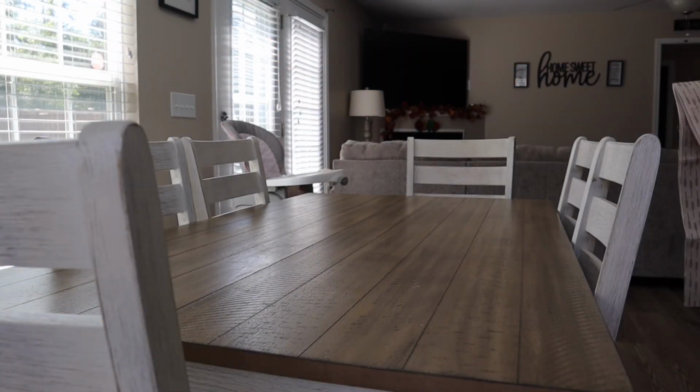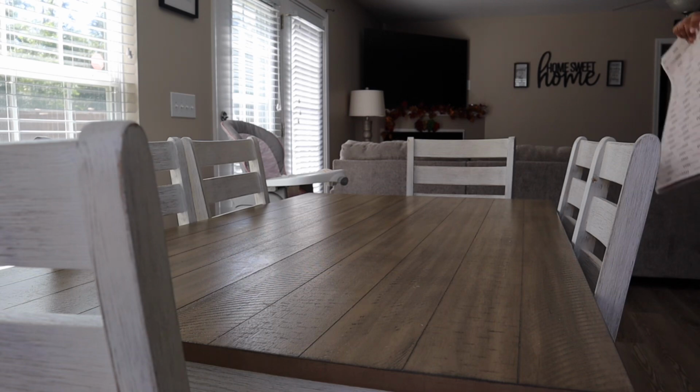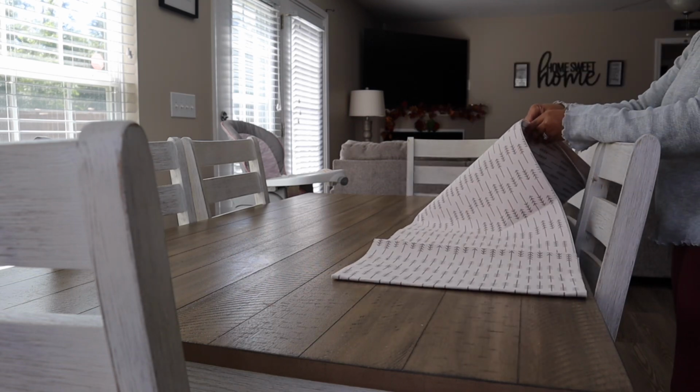To the dining area, I'm going to be adding some recently purchased items from Pop Shelf, starting with this really cute neutral table runner.